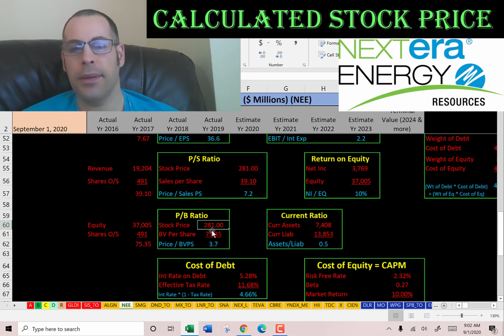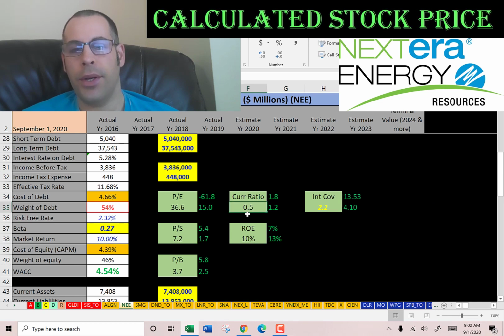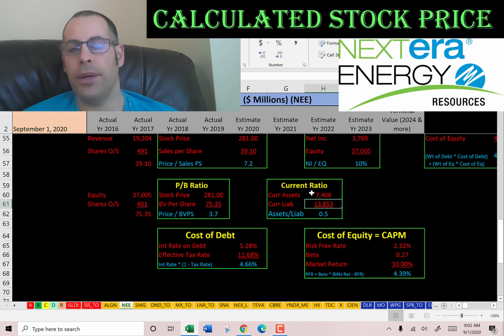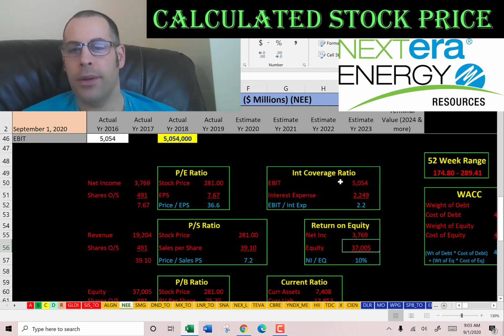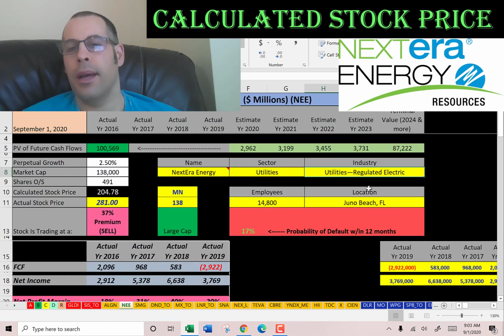They're at 3.7. They have a weak current ratio, a weak ROE, and a good interest coverage ratio. Current ratio is current assets over current liabilities, so they can only cover half of their current liabilities, which means they may need to take on more debt. ROE is net income over equity. I like to see above 20%. They're at 10%. Interest coverage ratio is EBIT over interest expense. I like to see above 2, and they're at 2.2. I haven't done another video with a company in this industry, so I can't compare them to anyone.